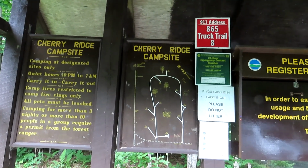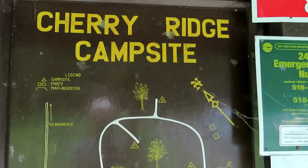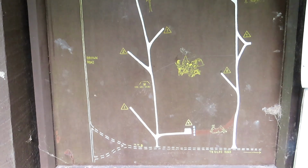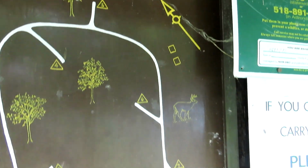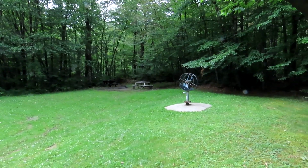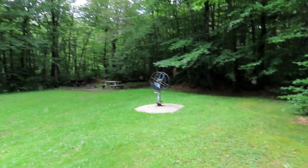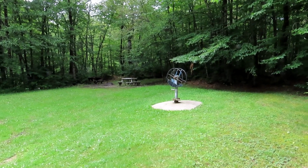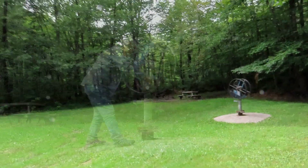So this is the Cherry Ridge campground, campsites. And it's just a loop off the road with individual campsites, 1, 2, 3, 4, 5, 6, 7, and 8. And then 9 right behind my car. And this is number 1. And number 1 is unique because it has this water thing for it. And I'll show you how this works, if I can get it to work.